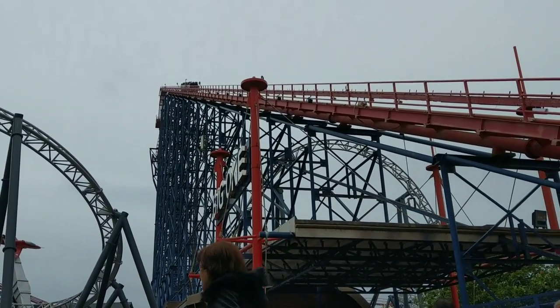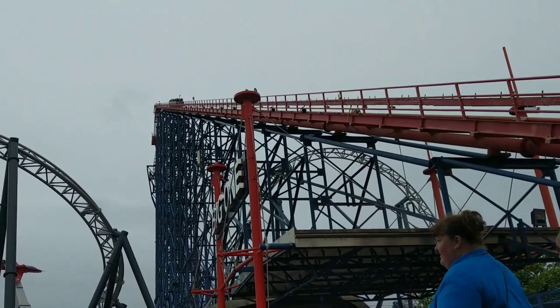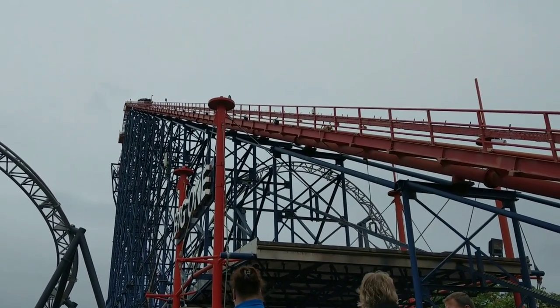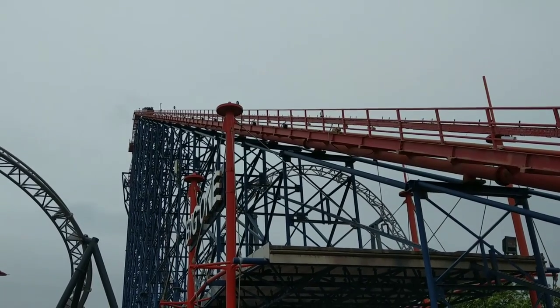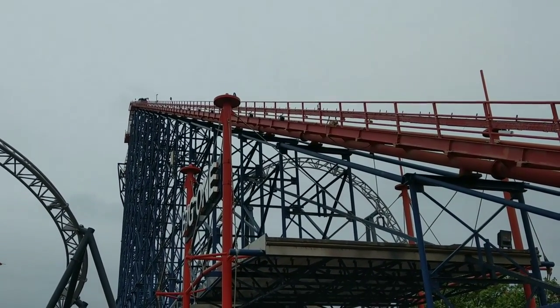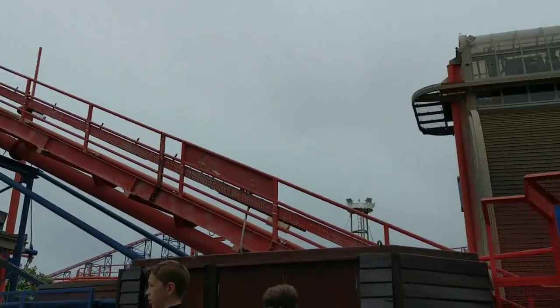Go on it once, but I hated it. I hated the fact it didn't have harnesses, and to be honest, for me, this bit's the worst bit. They're going up really, really slowly, really, really high. Yeah, the rest of the ride was fine, but I hated this bit that much. I'm never going on it again. How high is it?